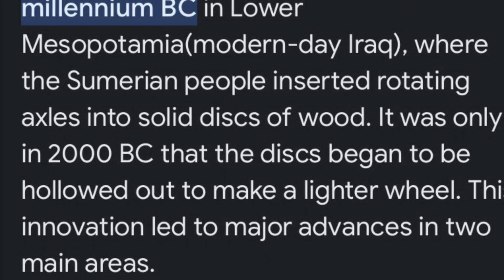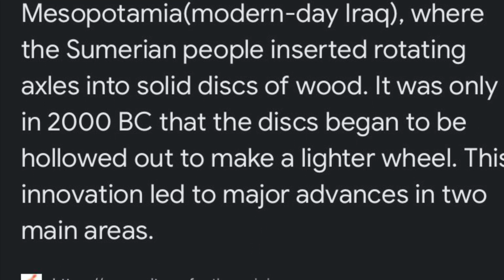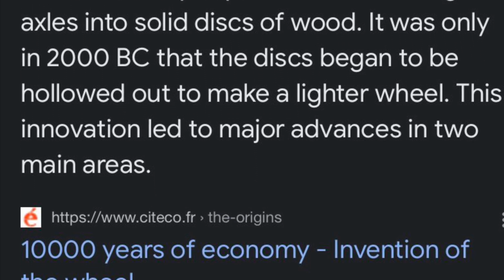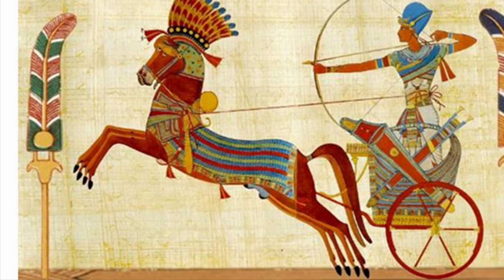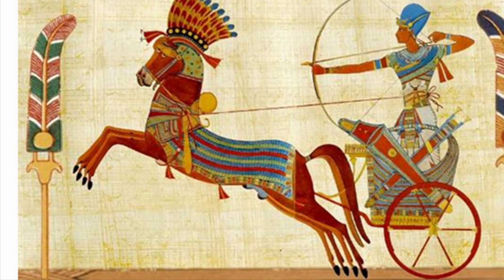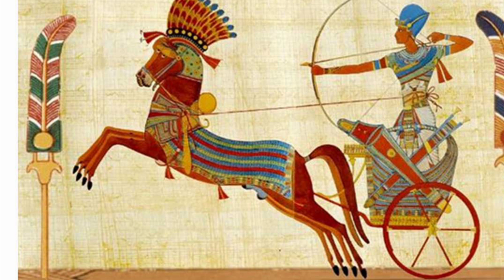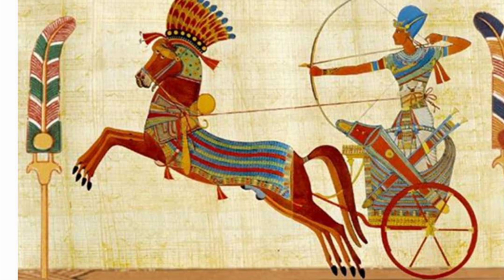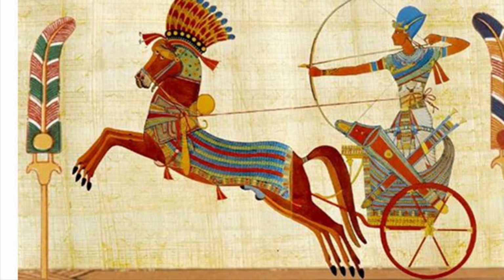4th millennium BC, a long time ago in the cradle of civilization, Mesopotamia. And again, being such an important invention, it's going to have interpretive values. The chariot, which is also a tarot symbol, of course, is the symbol of authority and success and of conquering. Pharaohs were very often depicted riding one.